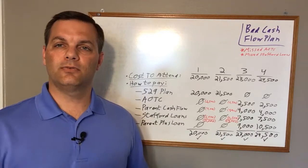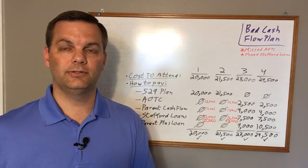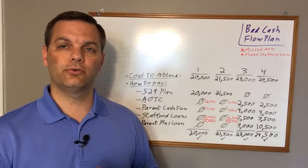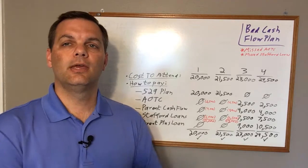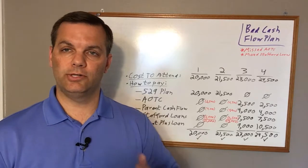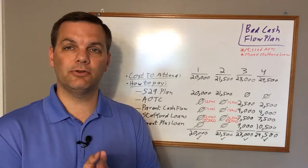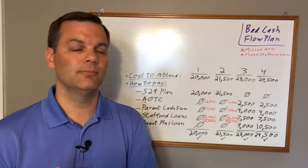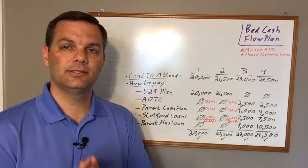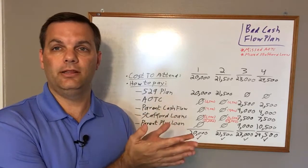Just for clarification, there are 2 types of loans: subsidized and unsubsidized. The difference between the two is that subsidized loans don't accrue interest while you're going to school. For unsubsidized, you don't have to make any payments until you graduate, but that accrues interest until you start making payments upon graduation. So that's the difference between subsidized and unsubsidized loans. But we want to make sure that if we're going to be taking loans, we take Stafford loans each and every year, up to the amount that we're allowed, as much as we need them.